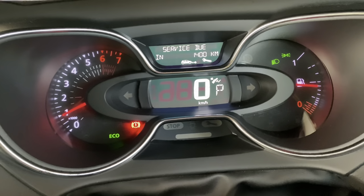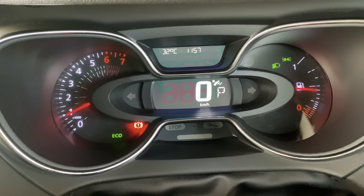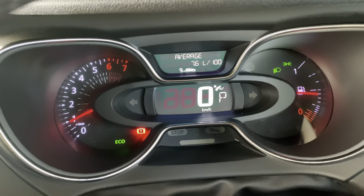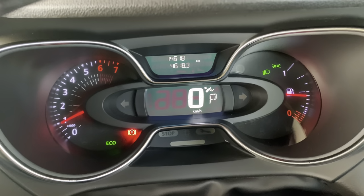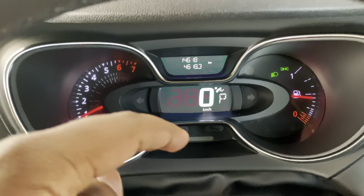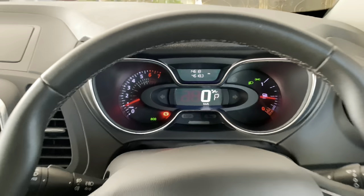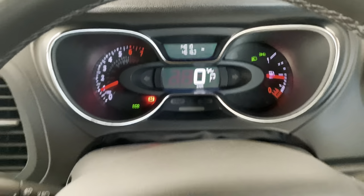You can go through your service menu, your temperature and your time, average speed, distance traveled, range, current fuel consumption, average fuel consumption, how many liters of fuel used, and back to your distance traveled and your mileage. So this part retains the same as your digital speedometer. You get your tachometer to the left and your fuel gauge to the right. So overall, the meter cluster design does look very nice. As you can see, it looks very futuristic as well.